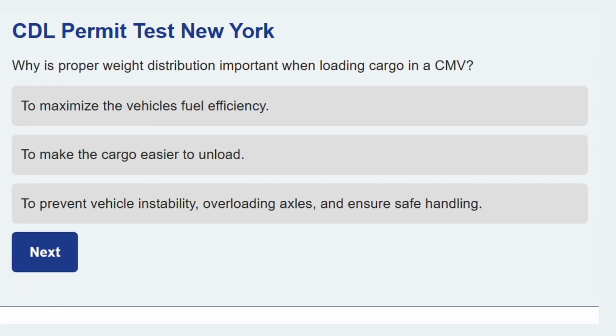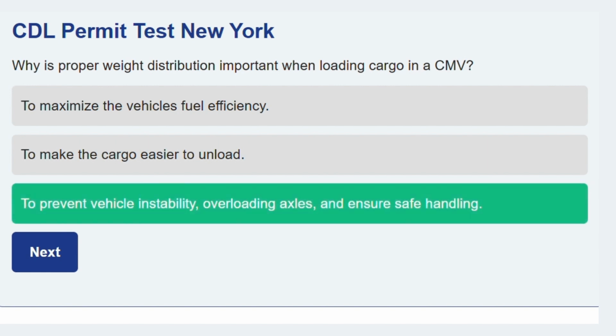Moving on to this. Why is proper weight distribution important when loading cargo in a CMV? To prevent vehicle instability, overloading axles, and ensure safe handling. Uneven loads can make a vehicle dangerous to drive.